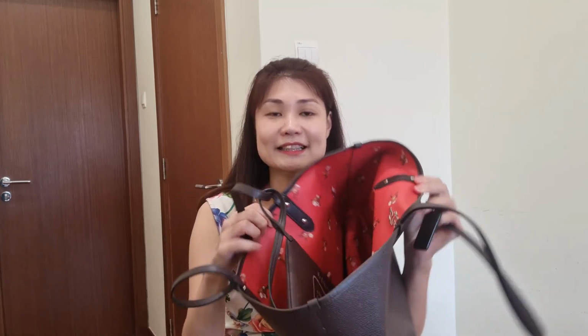This tote bag is actually reversible. The inner lining is like this, with little prints of flowers. Very cute, very beautiful. If I want to look more formal, I will use the brown on the outside. I'm using it for my day out, casual day out. I can actually fold this over and use this on the outside, so the inner lining will be the brown lining. It's a 2-in-1 bag, as if I have two tote bags. Very interesting, very nice.